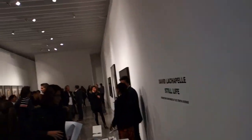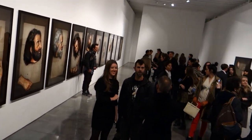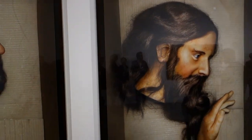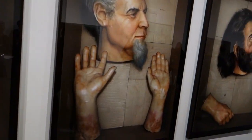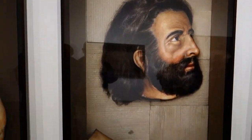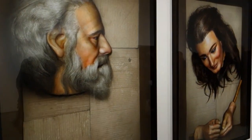Hey, now we're going to look at part two. Well, this is a much more subdued crowd in here. And because it's getting close to closing time, I'm just going to run through this. So this must be his views of the Last Supper. It's Bartholomew. James Minor, as opposed to James Major. Andrew. I wonder if this is based on the Leonardo painting. Judas. It's like Sylvester Stallone with the beard. Peter.